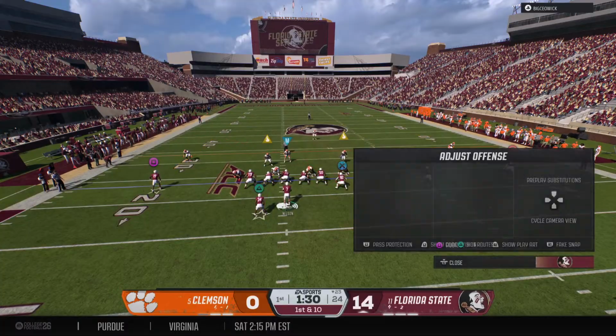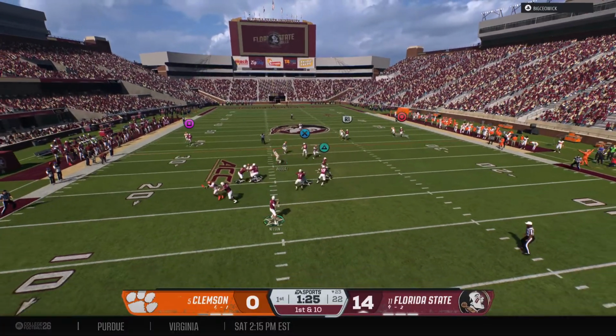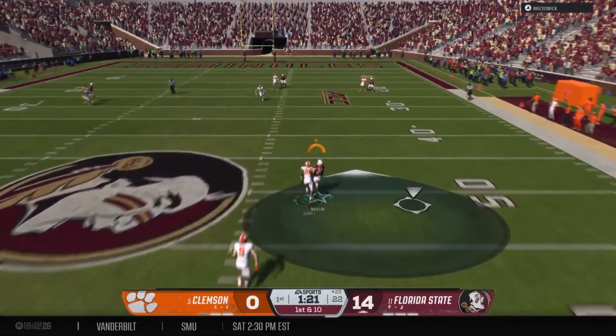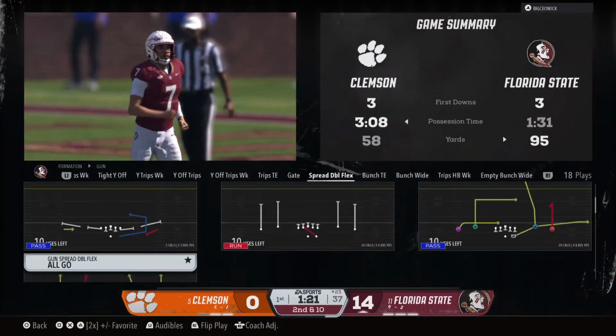Receivers now getting some new assignments before the snap. Dropping back. It's Nelson. Looking to scramble. It's a deep shot to the right. That one is incomplete. Took a downfield shot on first down, but missed it.